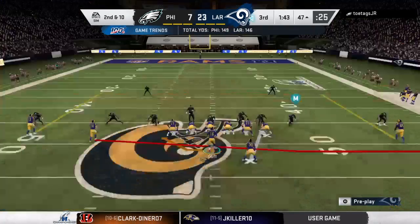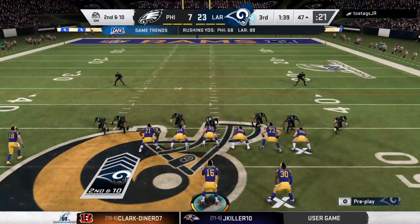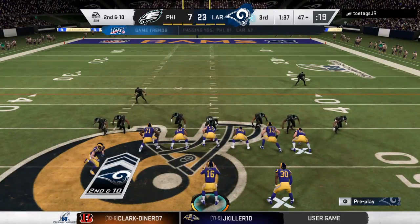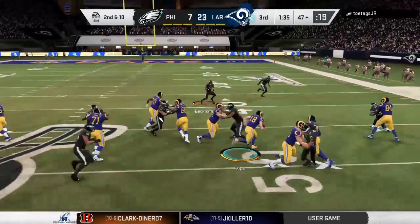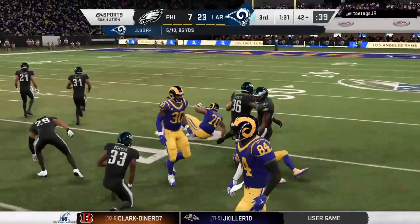So after the run for no gain, here's 2nd and 10. Heavy on the edges, heavy on the edges. Switch. And a 5-yard gain gets him to the 42.